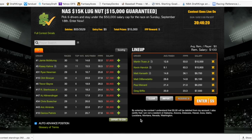So just to recap this lineup really quick, it's Truex, Harvick, Kenseth, DiBenedetto, Menard, Biffle, and you guys can compete against that in the $5 lug nut.